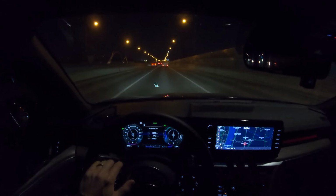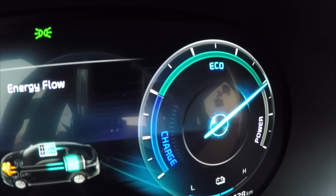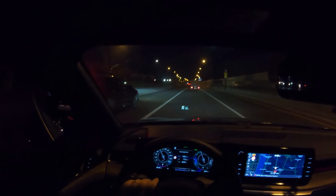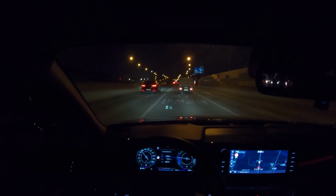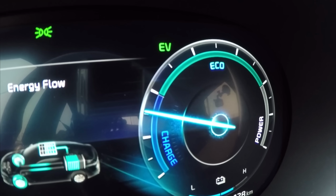Right now engine is on, now engine is off. So engine is on. It takes a little bit of time, but it never gives you that disruption. I love how this is. Right now we're driving about 80 kilometers, a little slower than 60 miles, but it's constantly going back into EV mode as much as it can. So it's a very nice system.